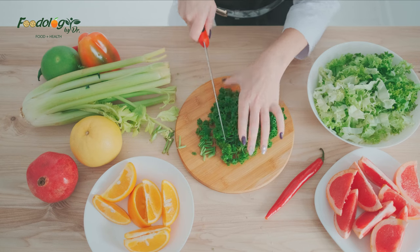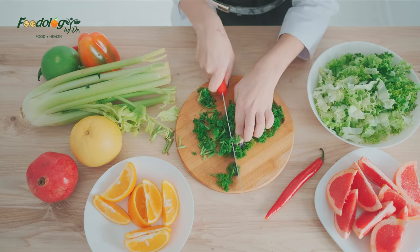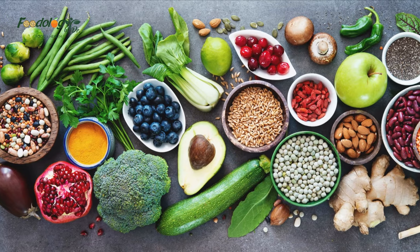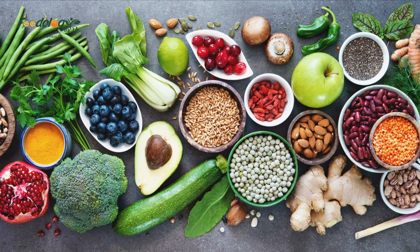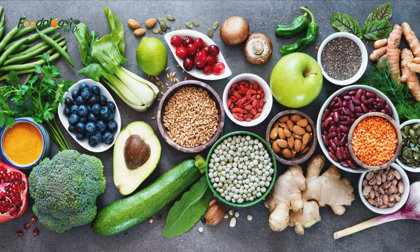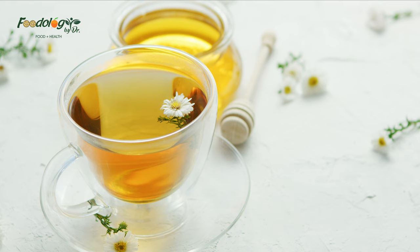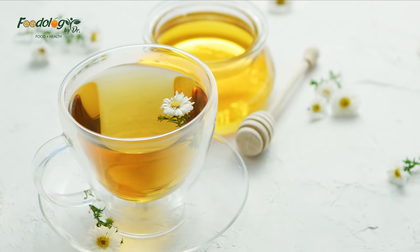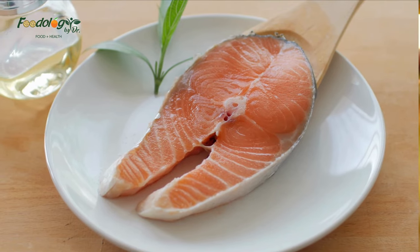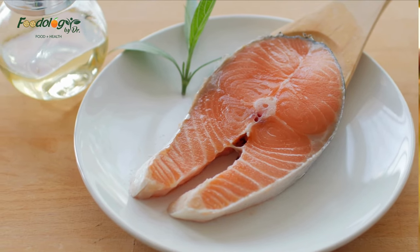Here are a few ways to incorporate liver-healthy foods into your diet. Add a side salad of fresh vegetables, topped with olive oil and balsamic vinegar, to your dinners. Snack on fresh fruit or sliced vegetables and hummus. Sip on black coffee or green tea in the morning. Incorporate seafood, like fatty fish, into your weekly dinner menu.